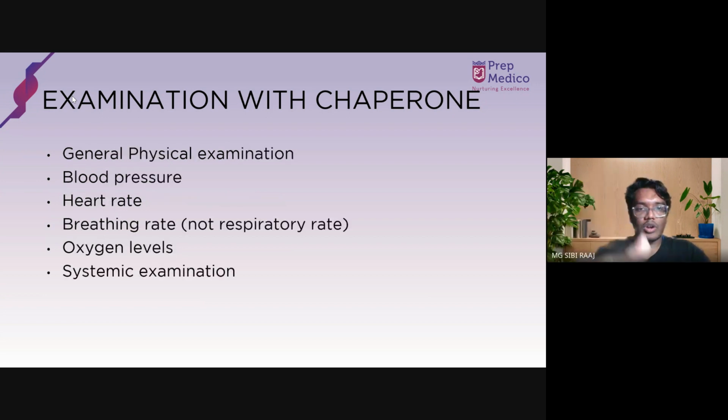Next is what kind of examinations you do. You do a general physical examination, usually where you take your blood pressure, heart rate, breathing rate and oxygen levels, and in case of systemic symptoms, you do systemic examinations. Or in case of orthopedics or surgery, you have particular named tests which you use to pick up the diagnosis. You could mention that as well.